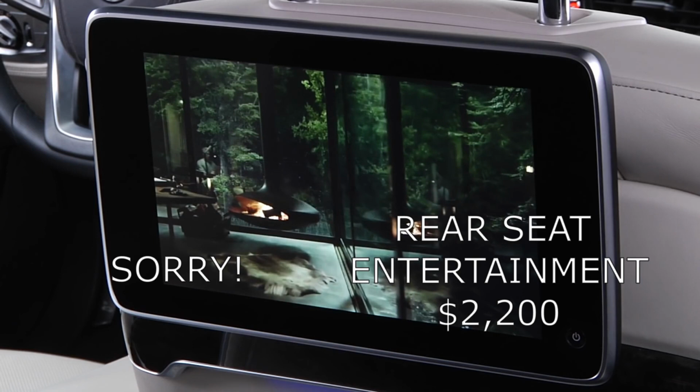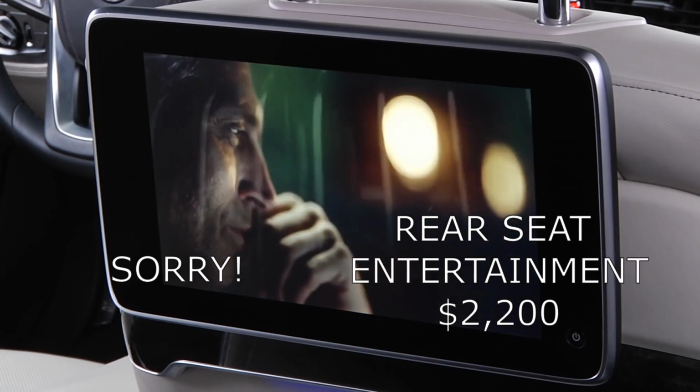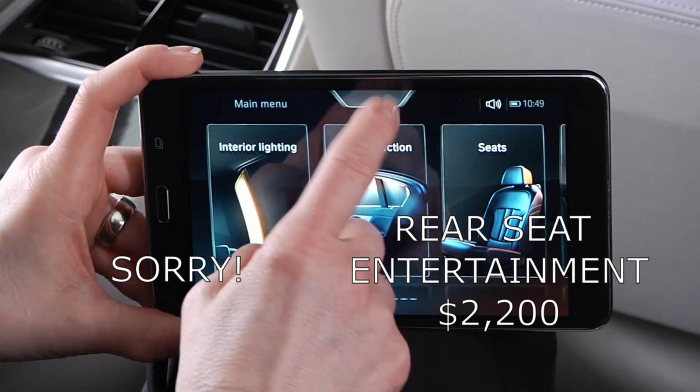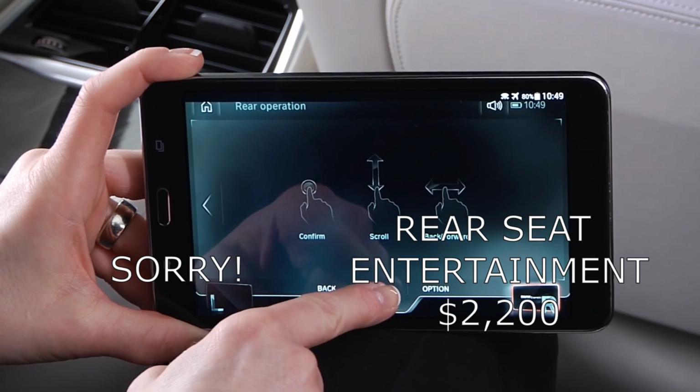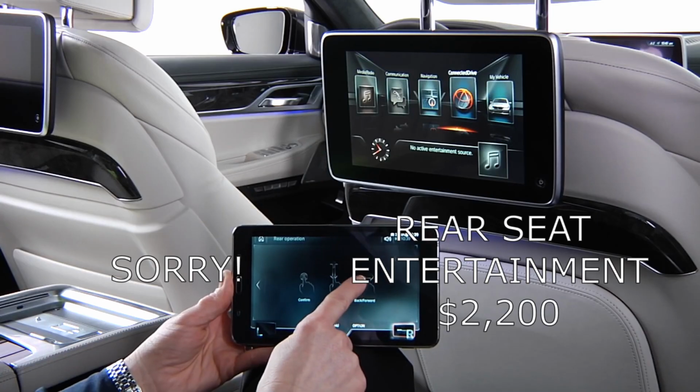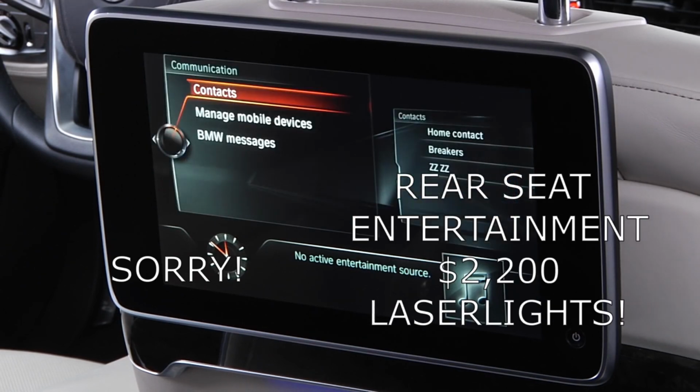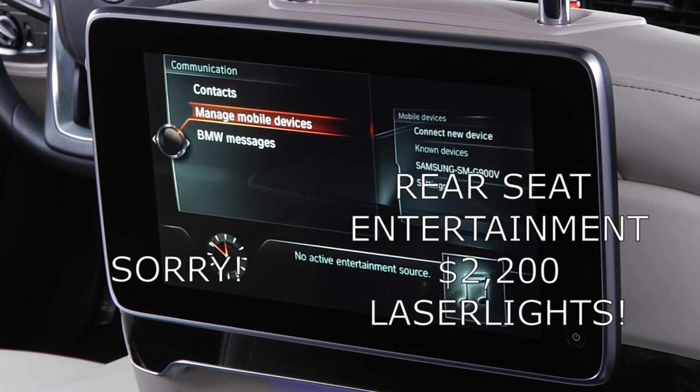BMW offers rear seat entertainment for $2,200. These are the screens, I believe they're 10.5 inches, on the back of each headrest. These are useful if your children like watching cartoons or if your adults like watching movies on long road trips. The Mercedes unfortunately does not offer this. The BMW has these really cool laser lights, the Mercedes does not.